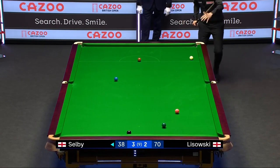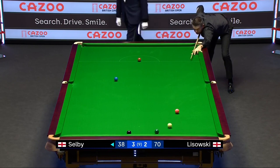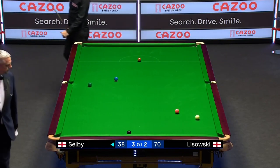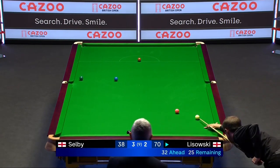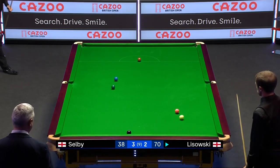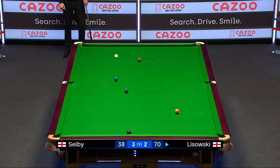Just wondering, will Mark Selby try and knock the green onto the black, or the cue ball onto the black, and try and dislodge it from this top cushion? Well, maybe he didn't have the angle there, but he's got a decent snooker behind the pink. Shouldn't be a problem to hit the green, but there might be a little gap between that. Yeah, just about. Oh, the cue ball. It's not going close to the yellow. Oh, hold on. It might be a snooker back here. What a shot this is.